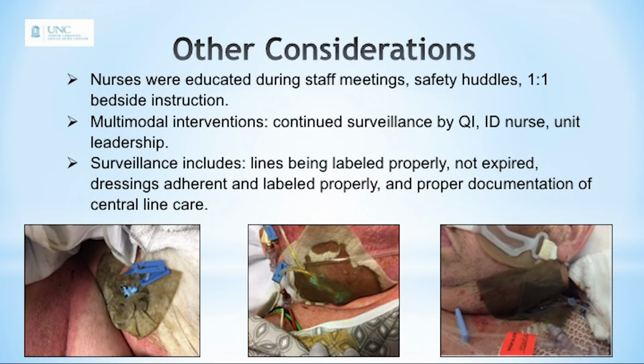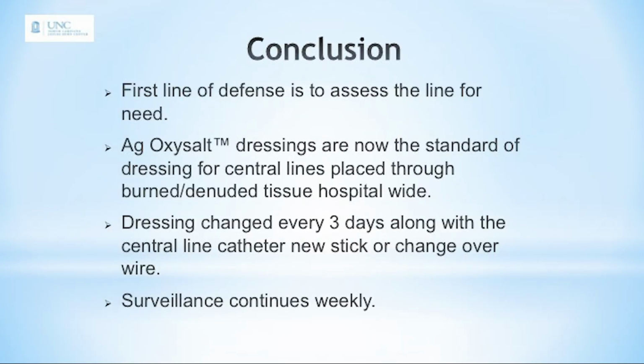Nurses love that, and we would come in the middle of the night, daytime, all those fun things. And that included the lines being labeled properly, so no expired lines for the audit to be accurate, and then proper documentation of central line care, because that was also something that we audited. We still continue all this, but the first line of defense is, do we even need a line? Can we get some peripheral IVs? Are you sure you still need a central line?